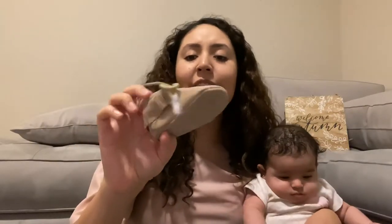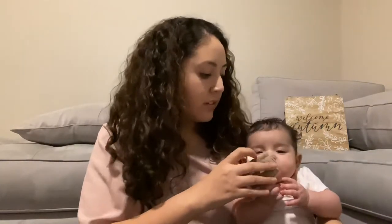Espérate. And then we got more winter shoes. So for like Thanksgiving and stuff. Ooh, girl, we ready. Yes, girl, yes. ¿Verdad, mi amor? Look at these cute little moccasins. Aren't they adorable? And they have like the little fuzzy stuff on the inside. So they're gonna be perfect for when it gets colder so her little feet don't get cold.